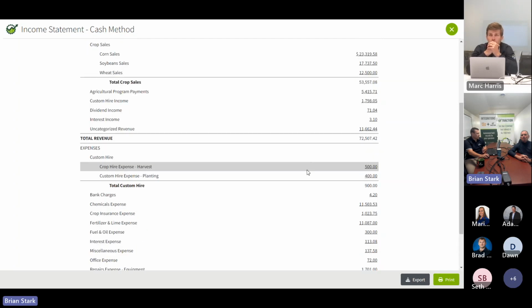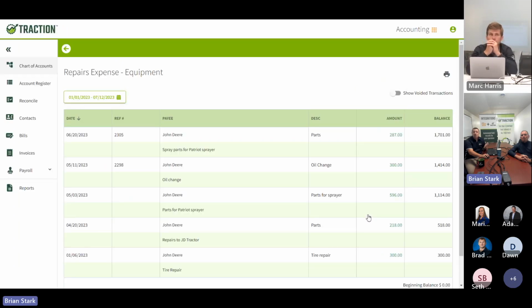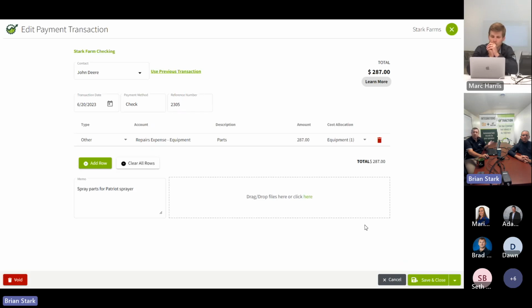And there's also a drill down ability that you can drill down and maybe look at that $1,700 for the Start Farm business. What was that for? If you just tap on it, it drills down and shows every single transaction that made up that repair expense account. So you can keep on deep diving any of these transactions. You just keep on clicking. We make it very easy to edit or void if you want, right down to that transaction.